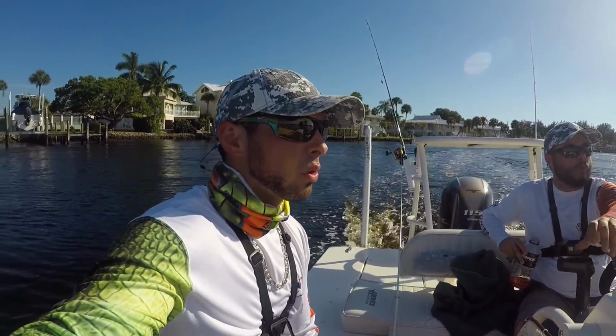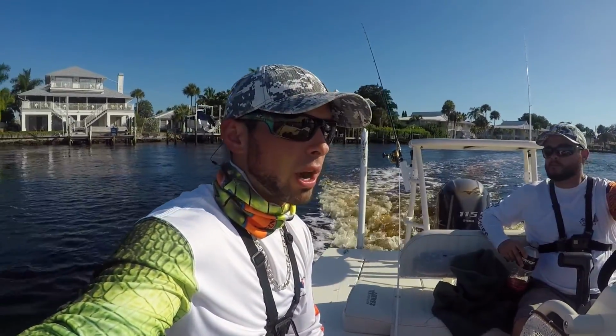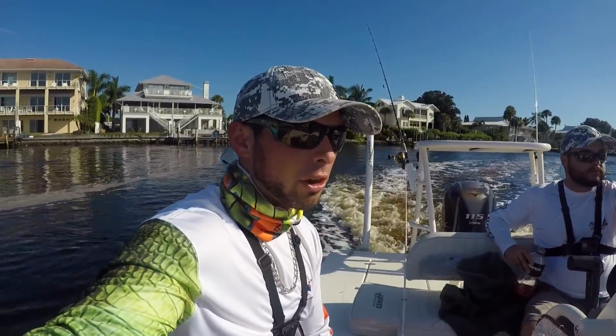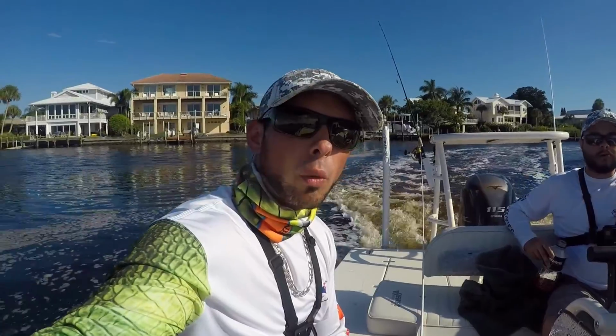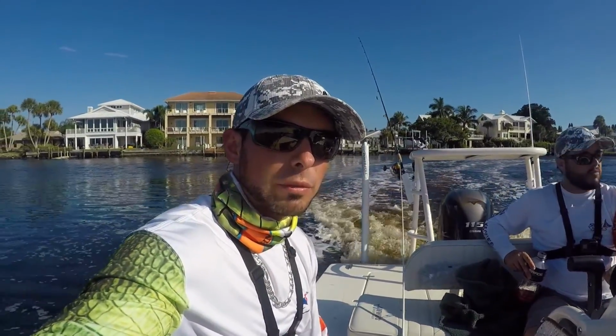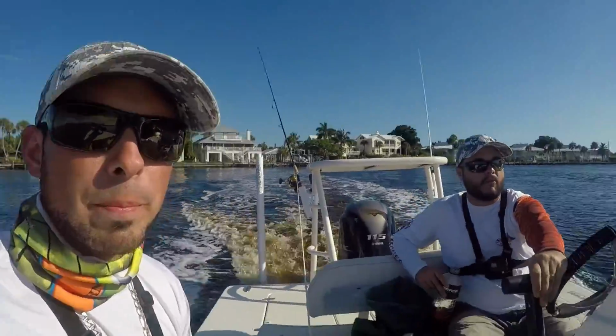So right now we're gonna go look for some ladyfish. You know, that's our primary target. We got some other baits, but we don't have any ladyfish. Where we're at, the water is a lot of fresh water from the rain. We've been getting a lot of rain lately, so we're just gonna head over to a bridge and try and get some ladyfish.